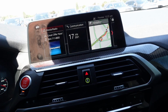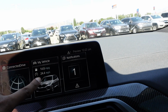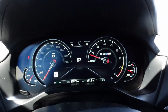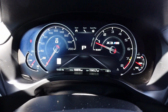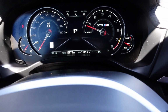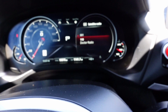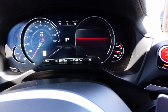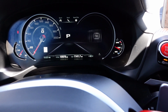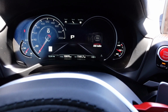Notifications, this is telling me the basic stuff. But it's cool that this is all touchscreen. Coming through here, let's see what you can do. I think this is all fixed. I don't think there's anything I can do differently in here. Mode. This doesn't have a head-up display, so this is all going through this main menu.